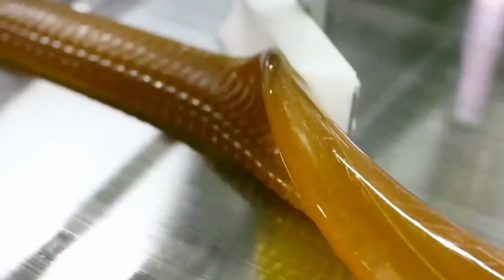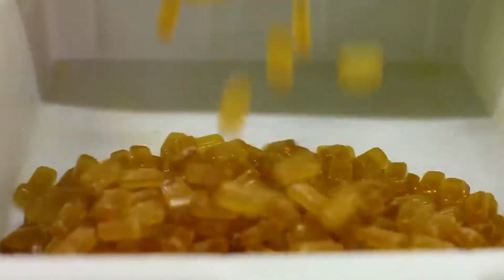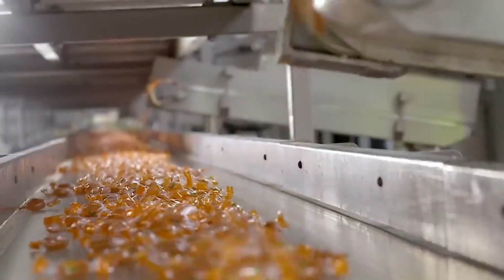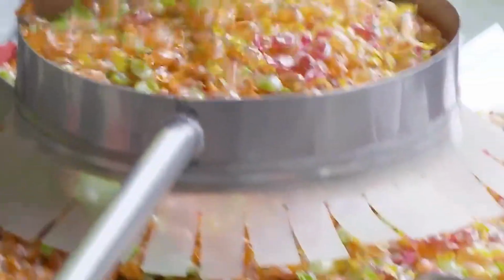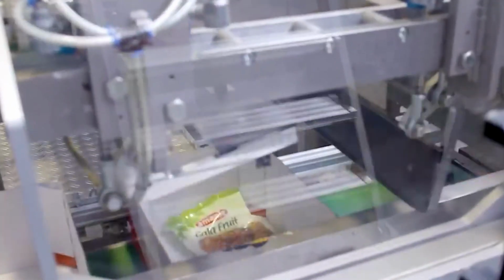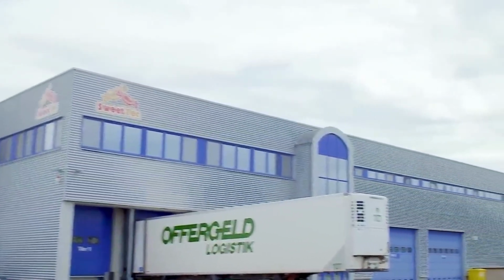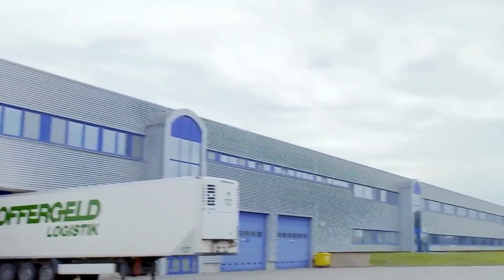Let's shift gears into the sweet side of things: candy. Whether it's chewy, crunchy, or melty, smooth candy always starts with a rich, sugary paste. Inside candy factories, robotic arms release this paste into massive mixers and rollers that knead it into the perfect texture. The paste is then cut and shaped into different types of sweets.